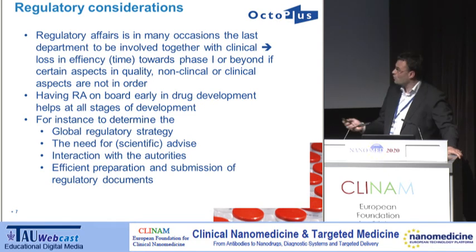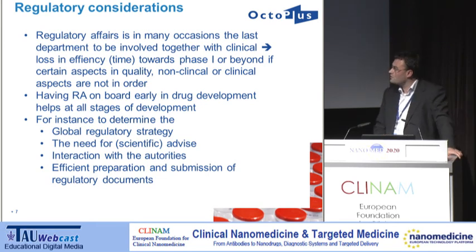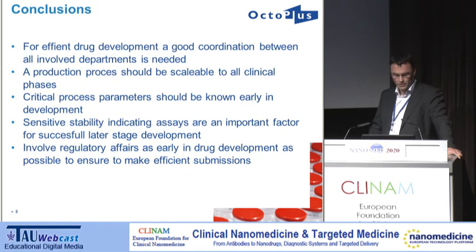And of course, regulatory affairs is not only involved in the early stage of development, but also the later stage. For instance, for setting a regulatory strategy of your compound and the interaction with the authorities. And I've heard today indeed the need for scientific advice. Especially for this field it is very important that the regulators also know what you're doing.